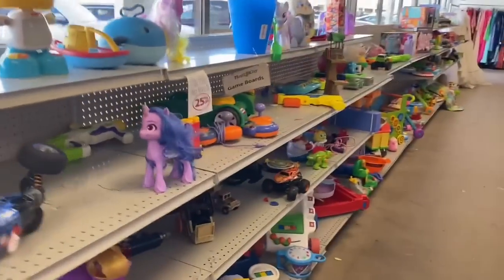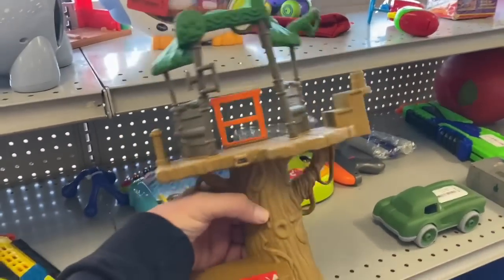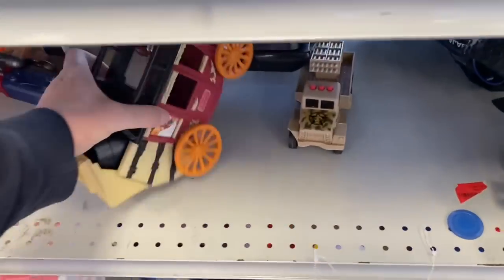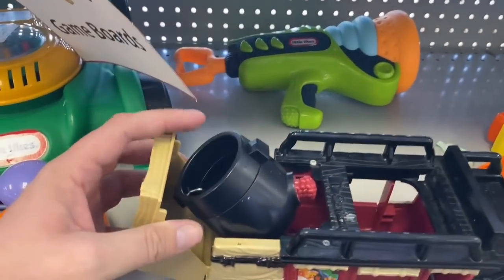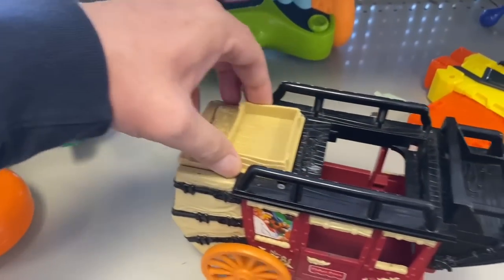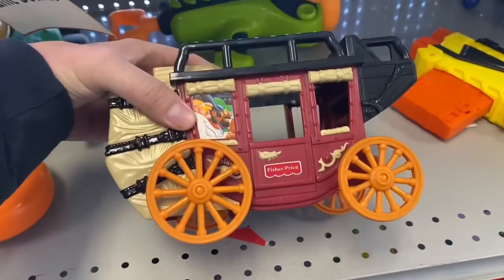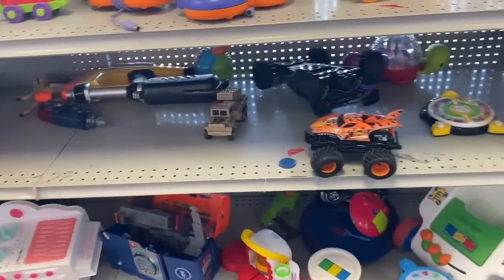Any goodies on the shelf? Wow, I can't believe this thing is still here. Nobody wants this thing. I almost bought it like 2 months ago and it's still here. Oh yeah, this Fisher-Price stagecoach is here. It's got this trapdoor secret cannon. That's funny that a stagecoach would have a cannon in the back of it. That's cool.